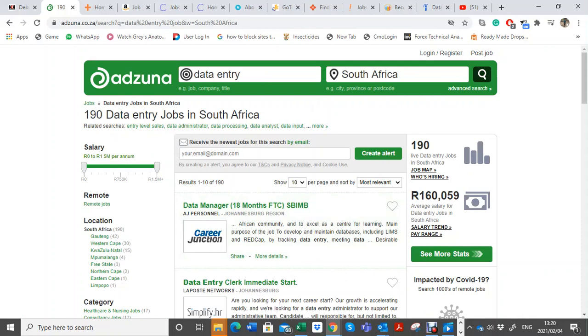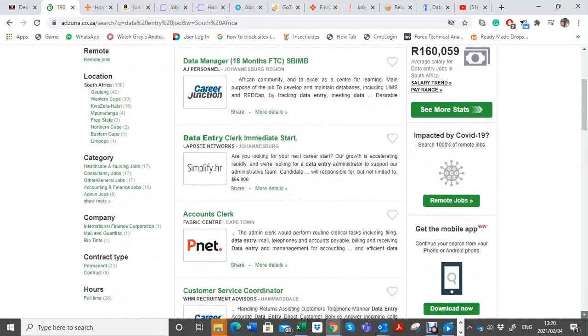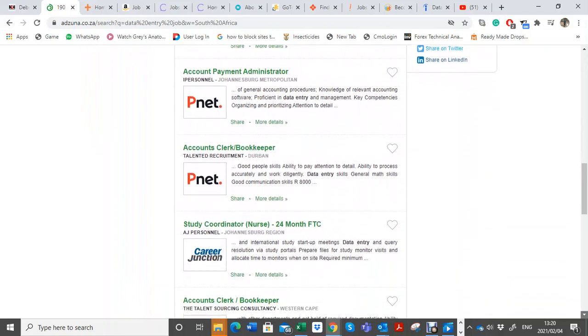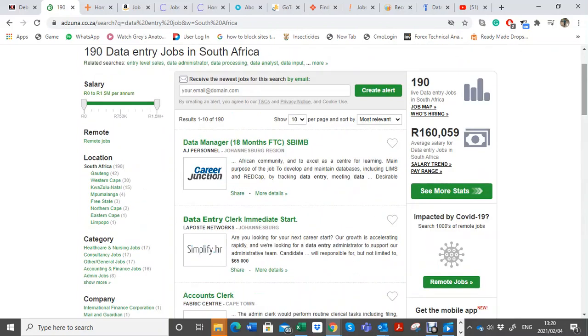Okay, so you see, for an example, if I try to say data entry and I say South Africa, data entry, click immediate start. So for an example, if you're already working or something, you'll have to find something that you can work remotely, unless obviously you can go work full-time. But this is just focusing on part-time employment.